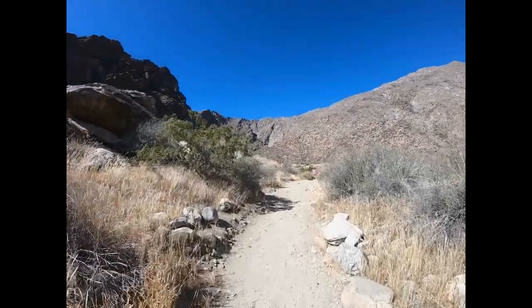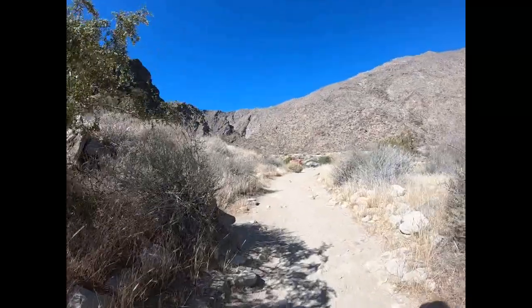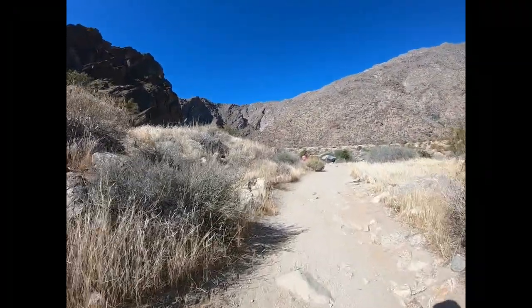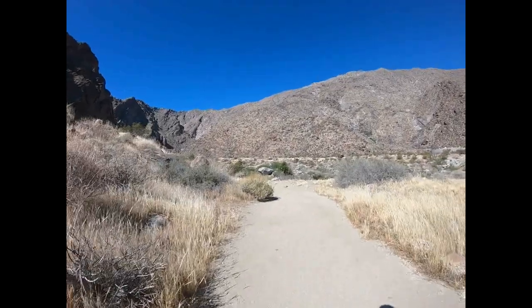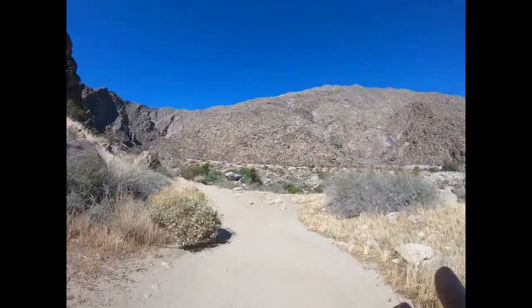Because once we get to some of the water crossing stuff, we gotta walk across these little rock bridges, and the water's kind of going through. It's kind of going under it, but then it goes on the top of it a little bit too. It looked pretty neat. I don't think so. People were going across it.